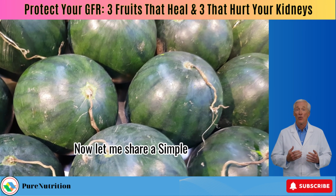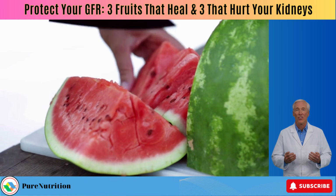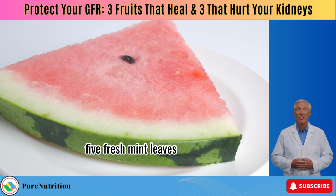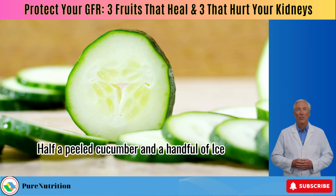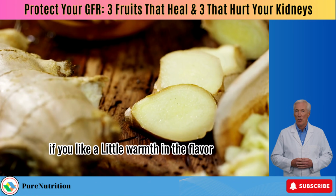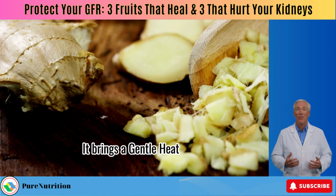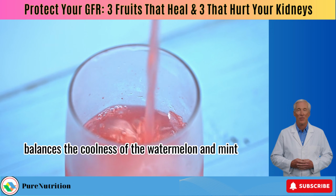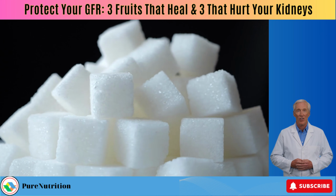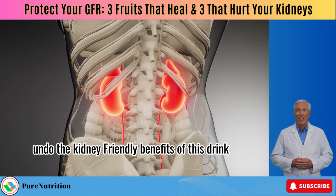Now, let me share a simple, delicious way to enjoy watermelon without putting any extra strain on your kidneys. Take 1 cup of seedless diced watermelon, 5 fresh mint leaves, half a peeled cucumber, and a handful of ice. Blend them into a refreshing, cooling drink. If you like a little warmth in the flavor, add the tiniest pinch of dried ginger powder. It brings a gentle heat that beautifully balances the coolness of the watermelon and mint. Just one thing, don't add sugar or salt. Even a small amount can completely undo the kidney-friendly benefits of this drink.